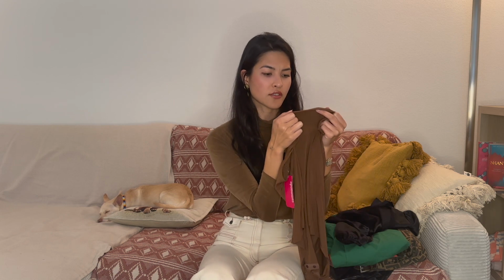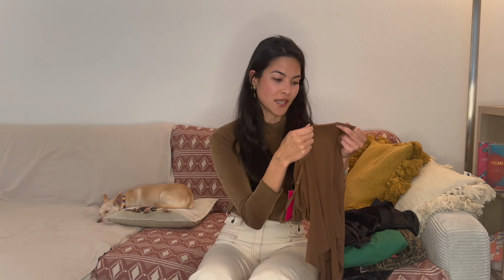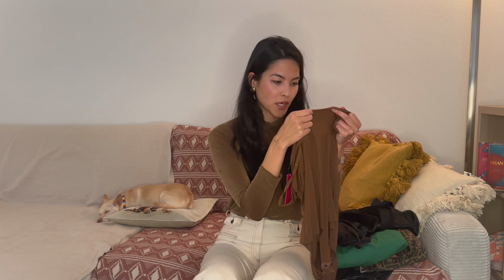If you look at the description here, it is 79. In German, it's the other way around. In German, you say the single digit first and then the tens or the hundreds. So excuse me, because I've been working all day in German. It is 79% micromodal and 21% elastane. So it's nice and stretchy.